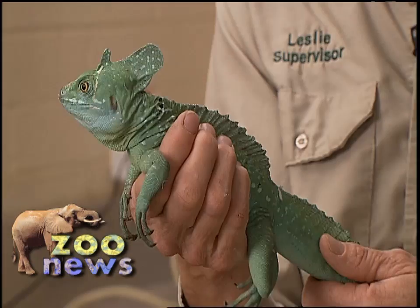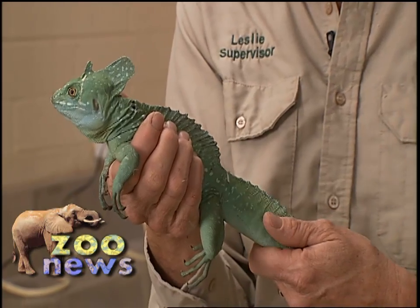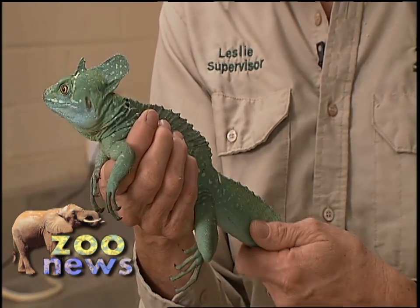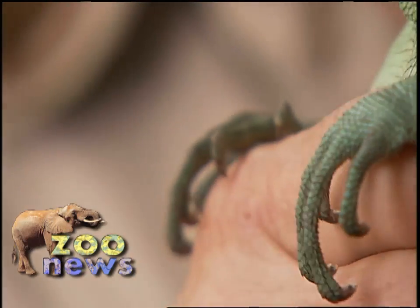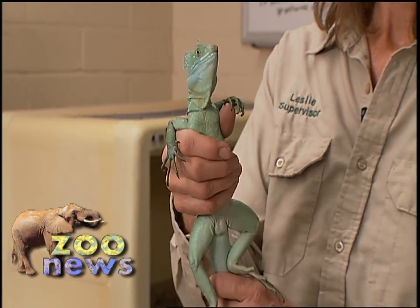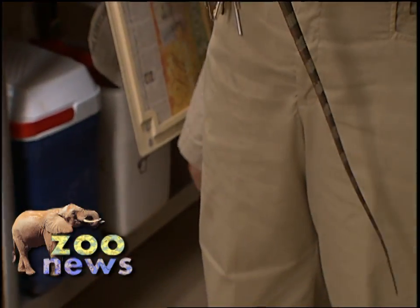Males have a distinctive high crest on their heads and backs, which they use to impress females. The crest on top of his head is going to change as he gets older, but he's full grown otherwise. He is a bit of a handful. He is an iguana, so they do like to hit you with their tails. So I have to make sure at all times that I keep his tail in my hands.